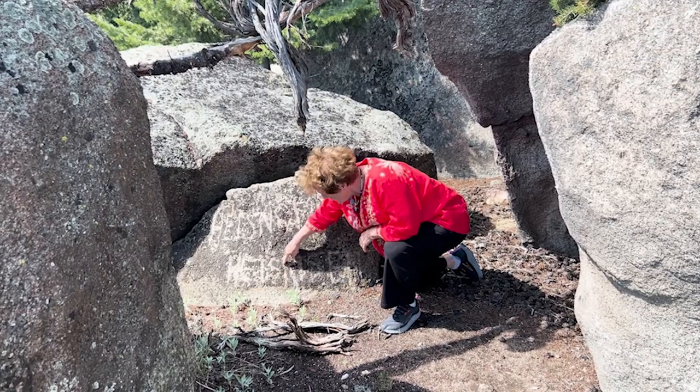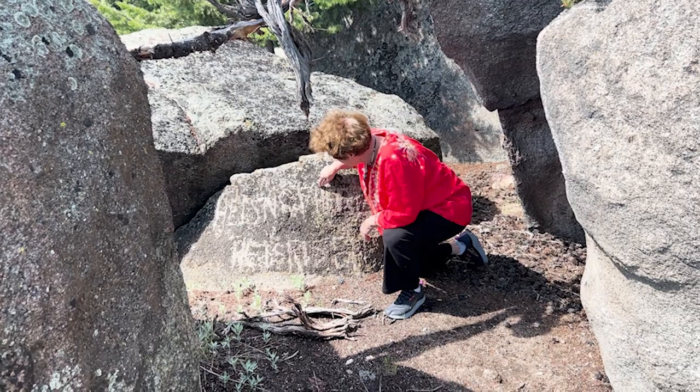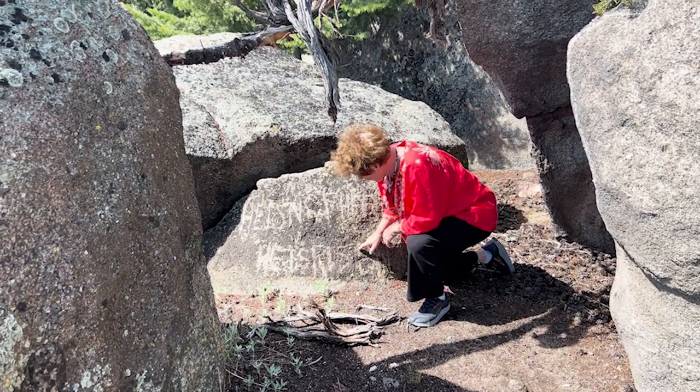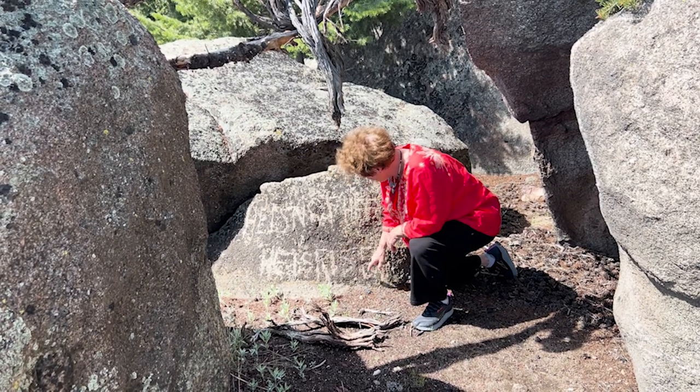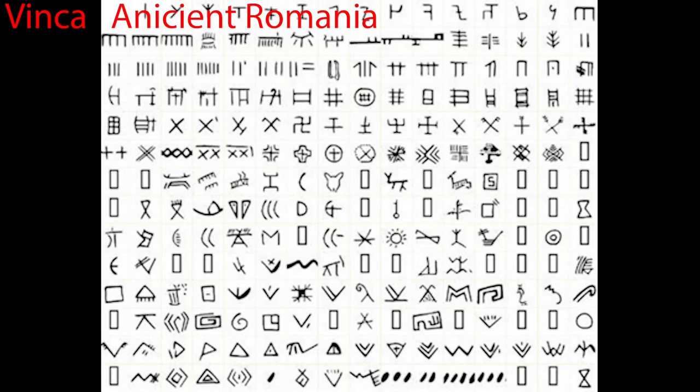We were exploring the megaliths above the Silver Skull and stumbled upon this stone that appears to be inscribed. Patina has obviously been scraped off to form a linear script of some kind. So much more to research and discover. Is this a runestone left by the Vikings? Is this an example of the Sumerian-Aryan evolution of an ancient alphabet? Or perhaps Vinca from ancient Romania?